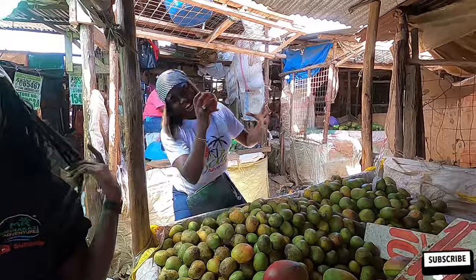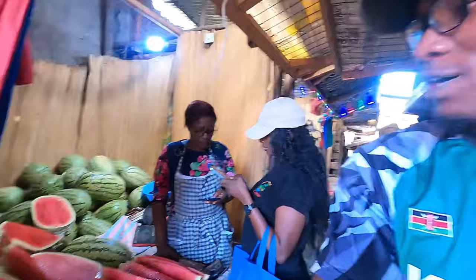Guys, I think Kenya has a lot of fertile land. See how healthy these melons are looking.